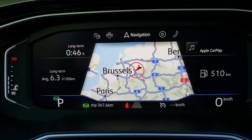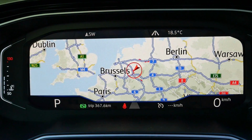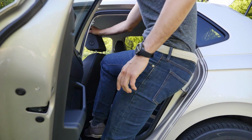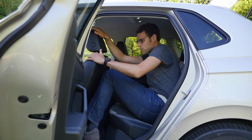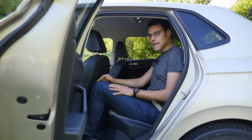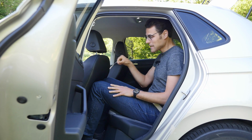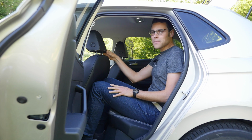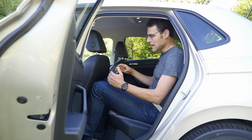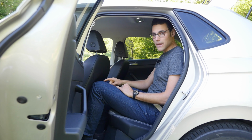When you go to the map, then it makes more sense that you can change it around a little bit like this, and then you have the whole map view in there. As for the rear passengers, well, we are in the small car segment, so don't forget that. Not such a length, but I can exactly fit in here, so you can drive this vehicle with four tall people. That's exactly possible, and that wouldn't really be possible in the previous generation. This new platform also has a little bit more space, especially for the rear passengers.